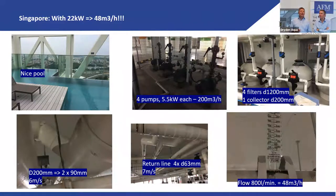And I asked the people, what's your turnover rate? And they said, well, it's 6 hours or something like this. And I said, and what's the flow rate? And they said, it's 200 or 300 cubic meters per hour. So I looked at this and then I went on. After the filters, again, you go in 200 millimeter pipe. And from there, you go in 90 millimeter. So if that really would be 200 cubic meters, the design flow rate they had in mind, you would end up with 6 meters per second of speed.